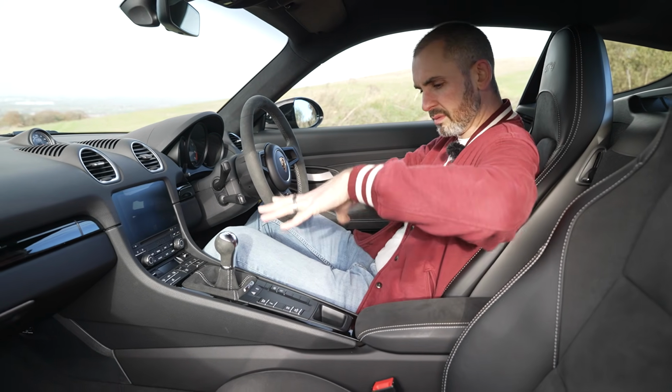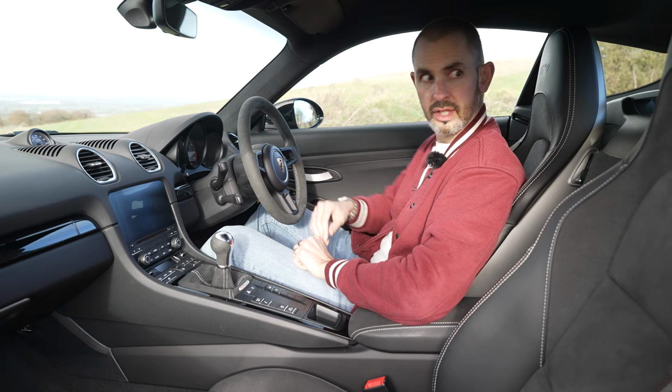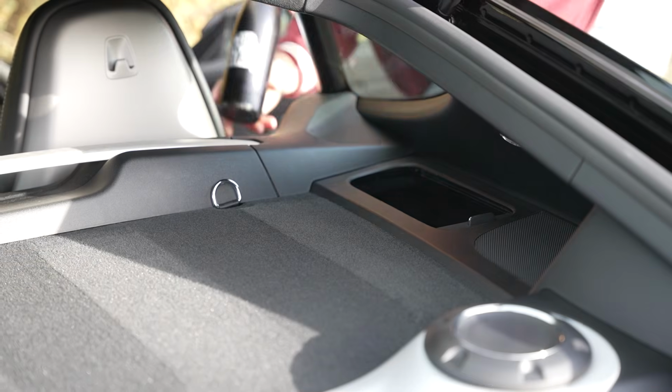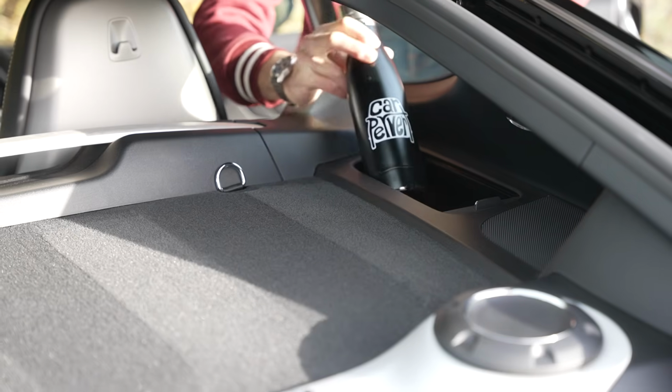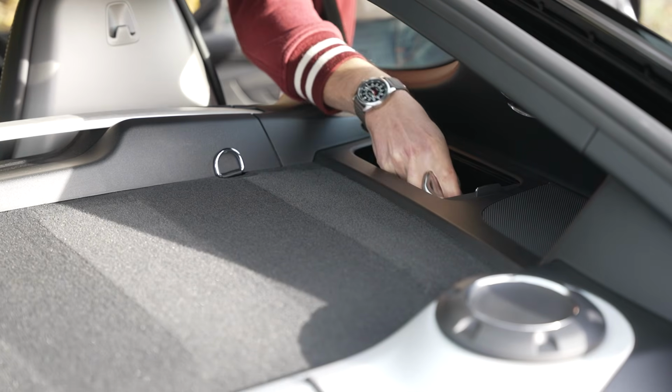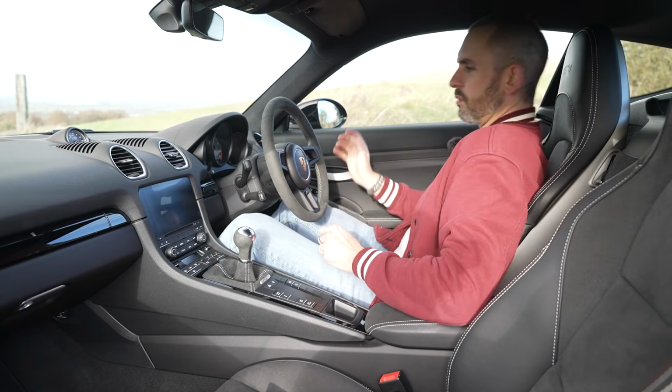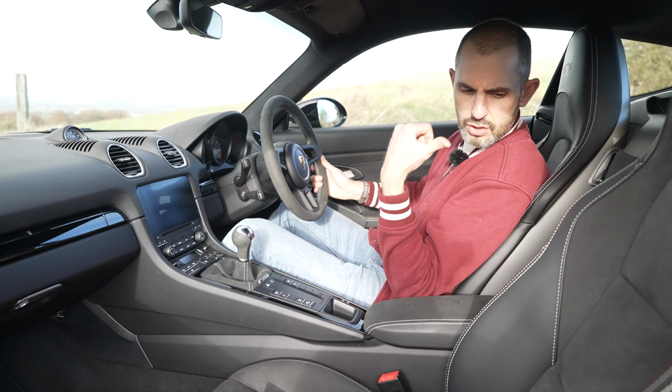I find it all a bit too high and intrusive. And you've got some weird cubby holes behind, which are so deep. It's like a well with a little blind on it. I'll show you, it's freaky. But sitting in here, getting right down in the little bucket seats, I know you can order carbon.